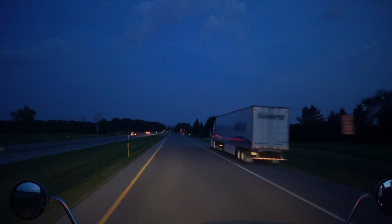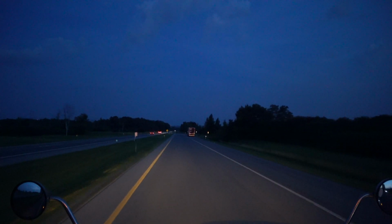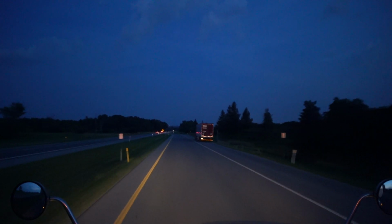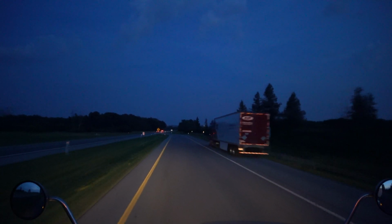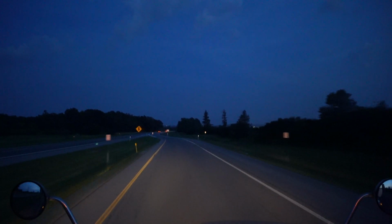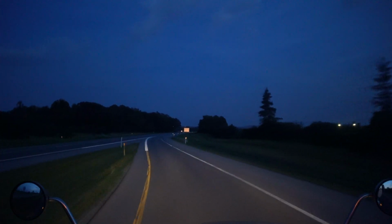We got about 65 miles over to Fulton yet. And we're going to call it a day there and be picking up our load for St. Albans sometime tomorrow when they let me know it's ready.